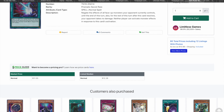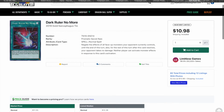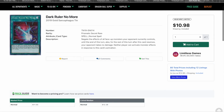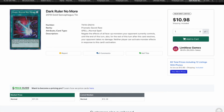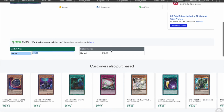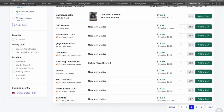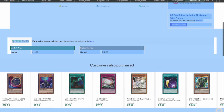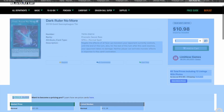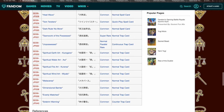I remember this being a $6 card, and yeah, I got my hands on one playset of it. Didn't really try to go too crazy with it because I wasn't going to locals that much anyways. So there is that $12 card right here. Just staying at $12, so not bad. So there is that, guys. Finally a reprint, Dark Ruler No More in the structure deck for the OCG. So hopefully Konami here in North America can come through and reprint it for us here.